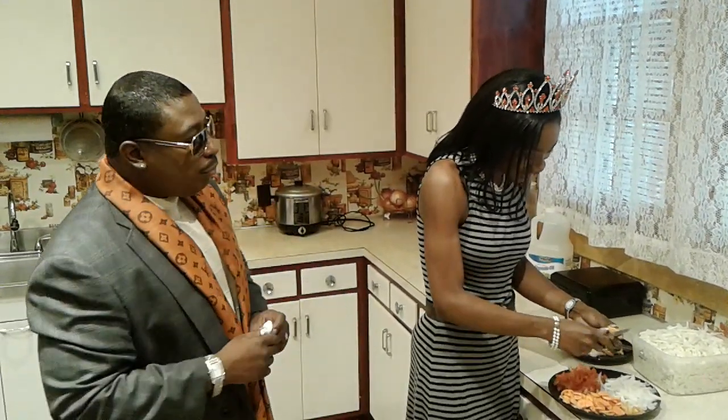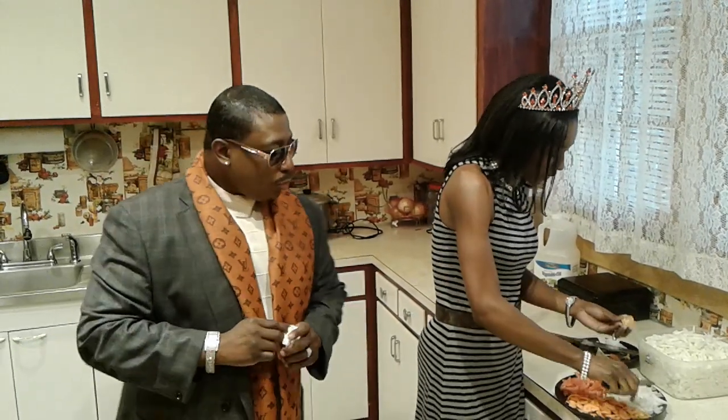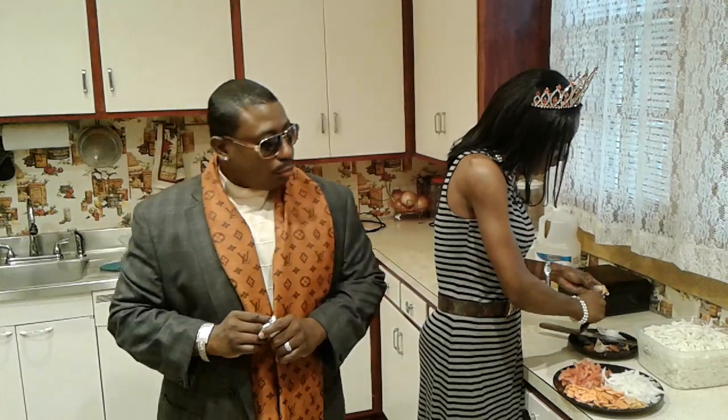Yeah, I'm down with the spicy food. Yes. So cut it like this. I'm going to remove this seed out of here.